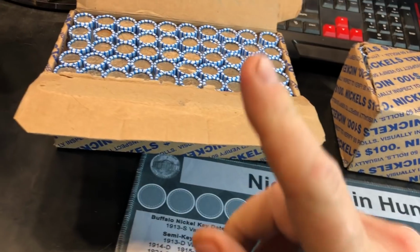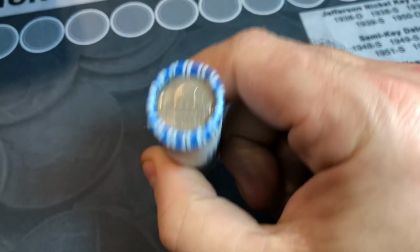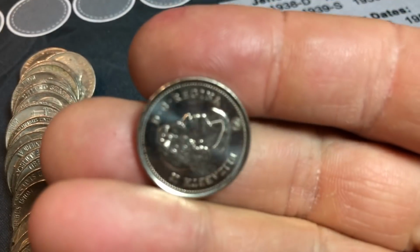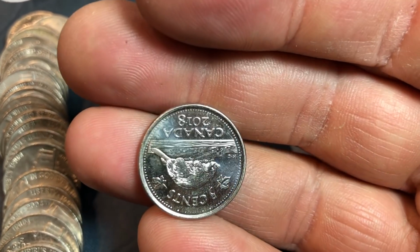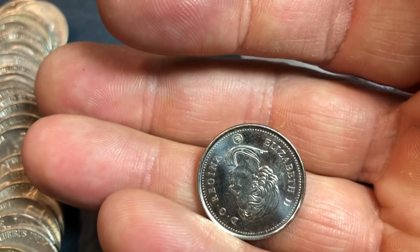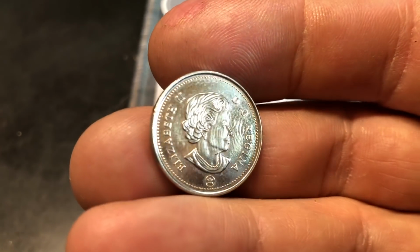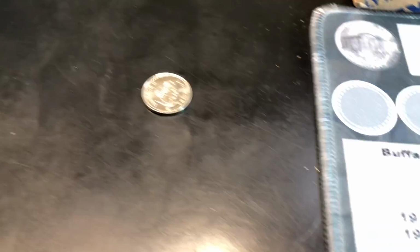All right, I'll push it back. We'll begin the hunt, and as always, you guys know I'll loop you in if and when we get our first find. Well, roll one's going to provide us with our first find. It's going to bless us with a Canadian nickel, and it looks fairly new. And it is a 2018 Canadian nickel. Didn't take long to make it to our plate. Anyway, 2018 Canadian nickel, fresh off the presses it looks like. First find of the box.